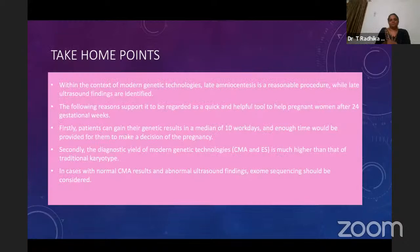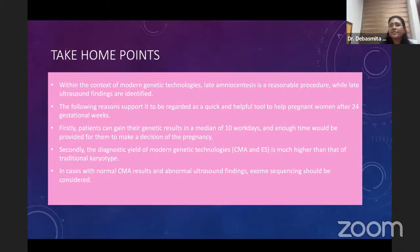So the take-home points are: within the context of modern genetic technologies, late amniocentesis is a reasonable procedure, while late ultrasound findings should also be identified. That is very important to realize. The following reasons support it as a quick and helpful tool to help pregnant women after 24 weeks of gestation. Firstly, the patient can get their genetic result in a median of 10 working days. That we should actually think of. Enough time would be provided to them to take the decision for the pregnancy.